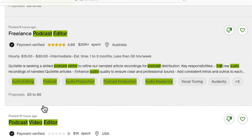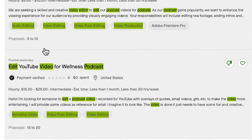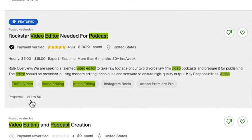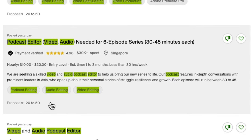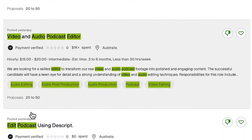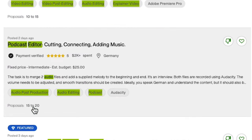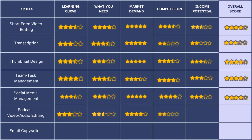Here is the first one. It has 20 to 50 proposals, which is quite high. Here is 5 to 10 proposals, 15 to 20, 10 to 15, 5 to 10, 20 to 50. Here is 10 to 15, 20 to 50. This is 20 to 50. This is 20 to 50. This is 10 to 15, 10 to 15, 20 to 50. 15 to 20, 20 to 50. After tallying up the numbers, the average number of proposals per job post about podcast audio and video editing is 20 to 50, and that will give it a score of 2 out of 5 when it comes to competition.